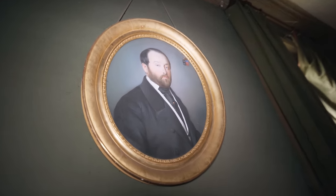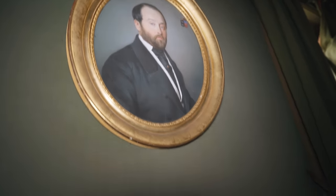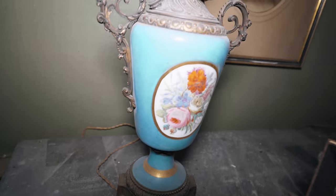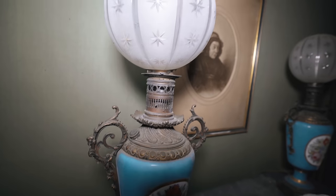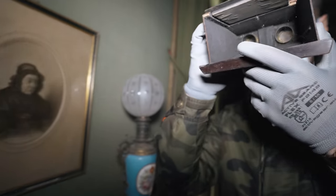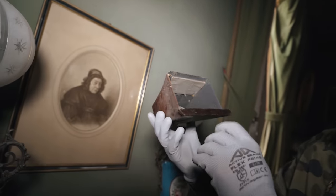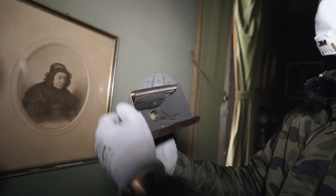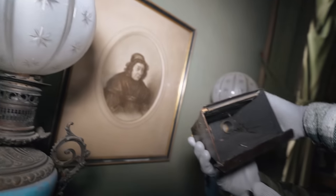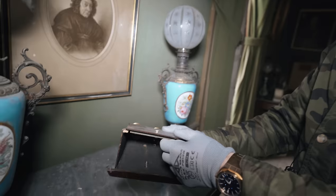Wonderful. Detailed portrait. Oh, very detailed. It's so lifelike. Wow, what beautiful oil lamps. It's actually broken, but you used to view pictures with this. Yeah, exactly. Oh yeah, it's broken on this side. Yeah, it's open. You could watch through the goggles on the other side, and then you could see the prints and pictures being displayed.